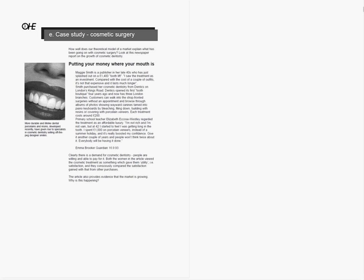£1,000 on porcelain veneers instead of a summer holiday, and it's really boosted my confidence. In another couple of years people won't think twice about it. Everybody will be having it done.